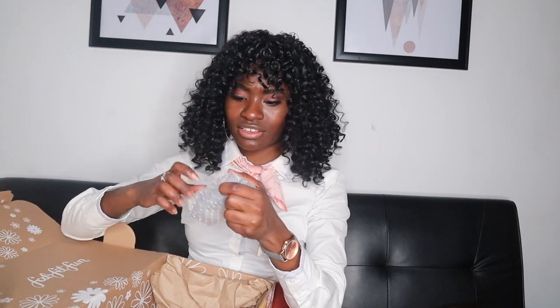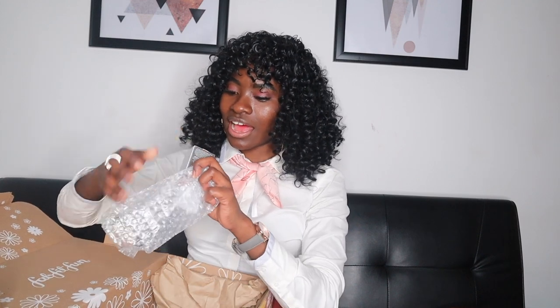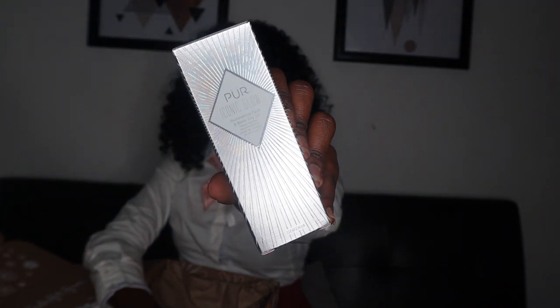And then I have this thing. Not sure what is in here, but let's see. I have the Pure Iconic Glow Illuminating Face and Body Dry Oil. Vacation vibes, yeah. Don't talk to me. Sorry, I'm mad hype. I'm so excited, like it's ridiculous. Okay, so this is what it looks like. All right, so I'm gonna go ahead and open it up.